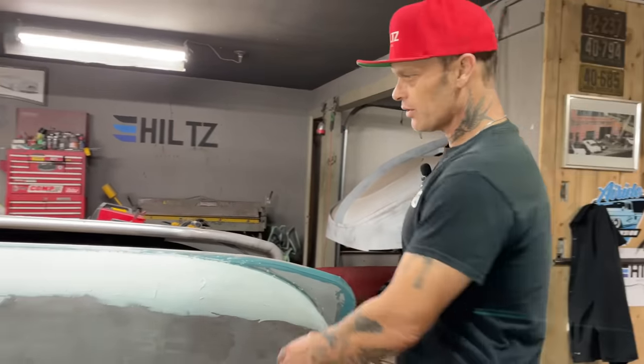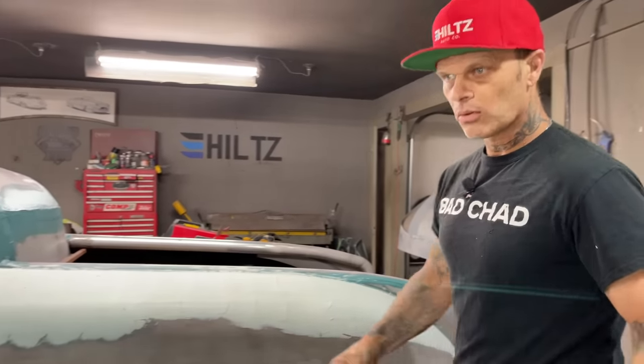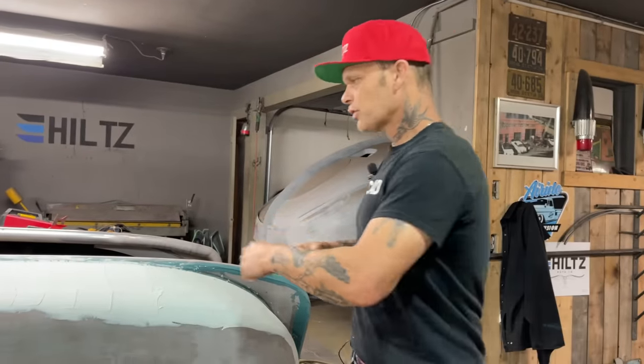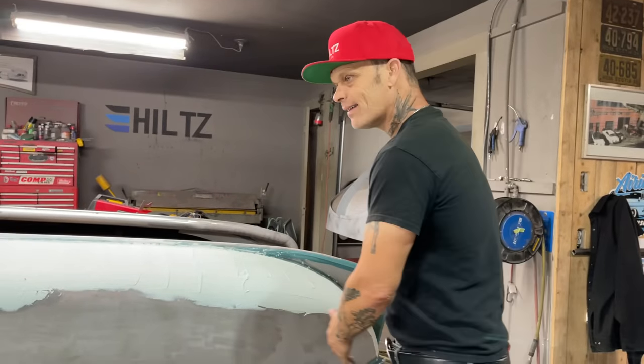And that's where I'm going. I'm just going to fill the whole thing. We'll do it with an 8-inch orbital. I will not do it with a board file. I'll do it with an 8-inch orbital. I will hold it flat.